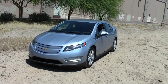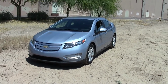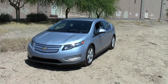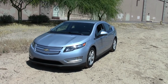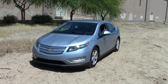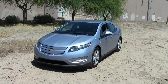Here's the deal. In your daily driving habits, if you make lots of short trips where you can use the main battery system instead of gas, or you live in a state that gives high rebates on your tax returns, the Volt could be a pretty good deal for you. But this is a car that will only work for someone who has specific driving habits and uses it accordingly. And you'll have to determine that yourself. But if so, the Volt could be a pretty good deal for you.